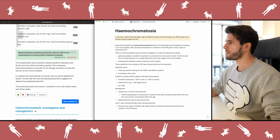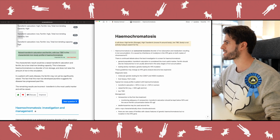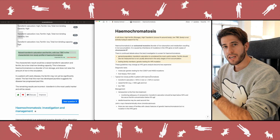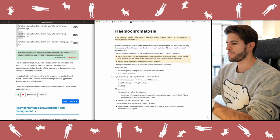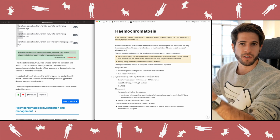Sort of iron absorption and metabolism. I guess I put it in the right place. Caused by inheritance of HFE, okay, on chromosome 6. So anything that I highlight in yellow has to do with investigations. Anything I highlight in green has to do with treatment or management. Anything in red is something very important, and anything written in caps lock or bold is obviously something very important as well.